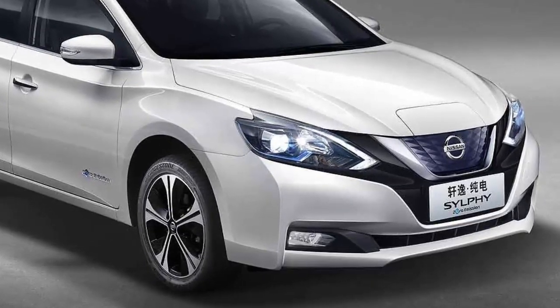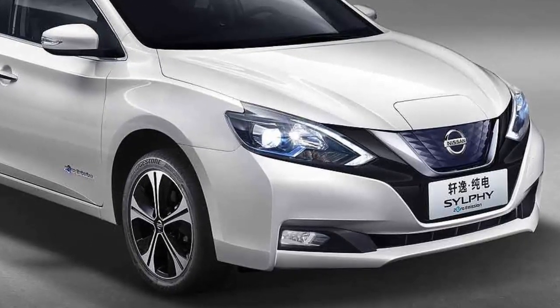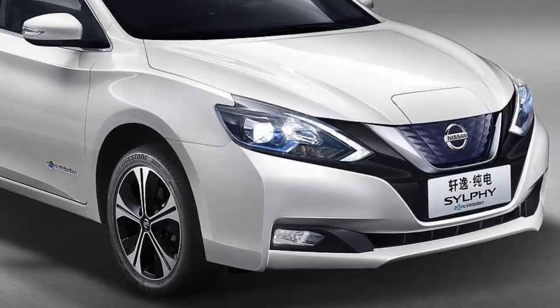Nissan earlier introduced a version of the first-generation Leaf EV in China, but that car was sold under the Nissan Dongfeng joint venture's entry-level domestic Venucia brand.